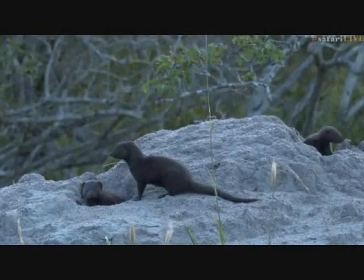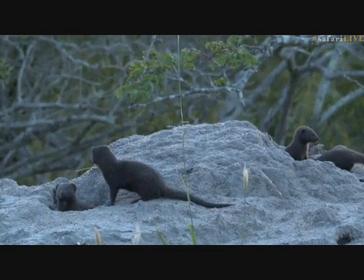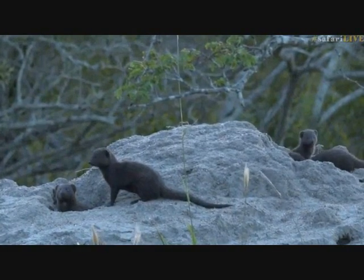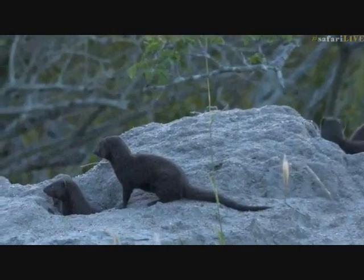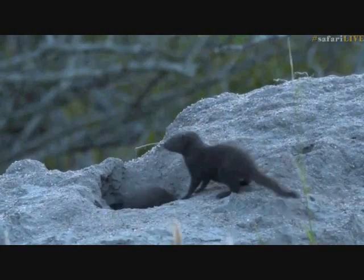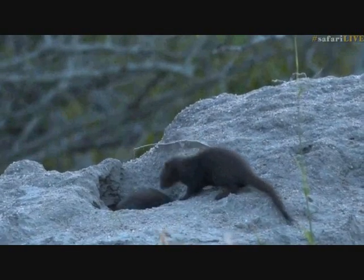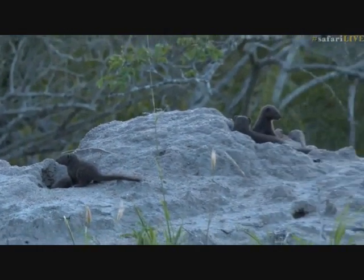Now there are some impala snorting. Those impala that walked past were snorting in front of me, but I don't think they've seen anything. I think it's more a male, possibly two males snorting at one another. It doesn't sound like a serious alarm call, but we'll listen out just to make sure.